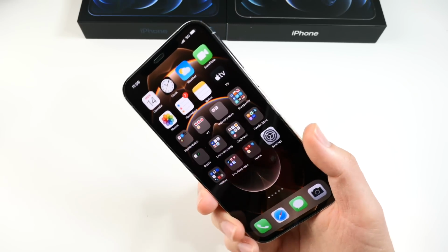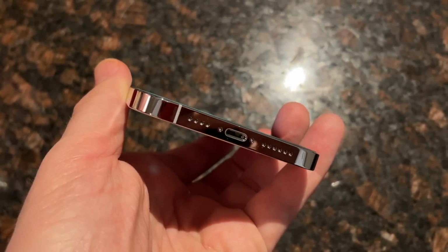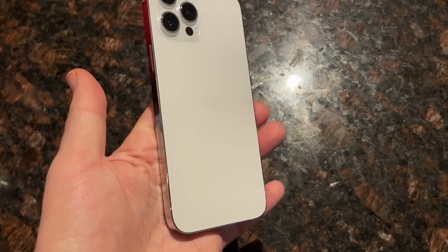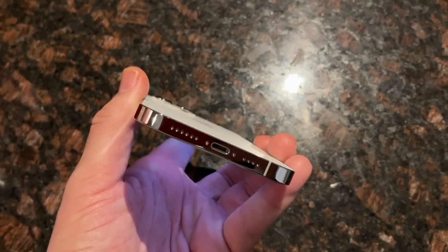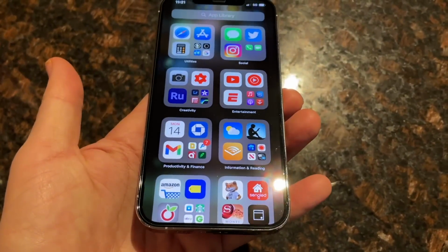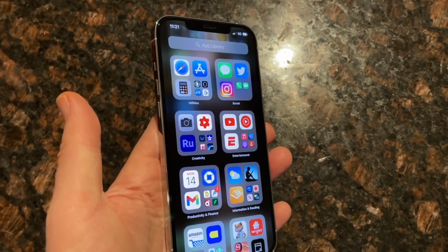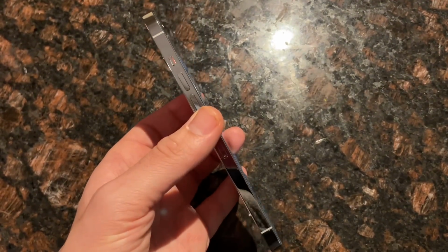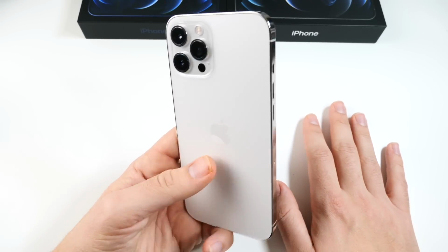So 1 month later with the 12 Pro Max, this is the top of the line. This is top tier iPhone. This is the best iPhone you can get in terms of the most Apple can throw at a phone, the biggest sheer size of a phone. And if you want most of this and you want it smaller, just get the 12 Pro. But 1 month later, extremely happy with this one. And that's it for me on a month later with the 12 Pro Max.